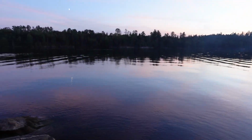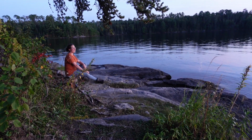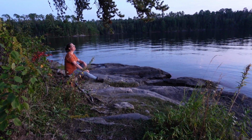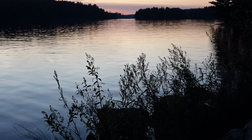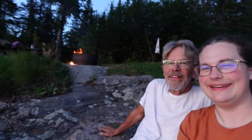It was such a gorgeous sunset, beautiful pink and purple colors, and I love how it's reflected on the water and then with the little waves. It just is so beautiful. What do you think? Oh, it's absolutely. Can you hear the fire crackling too? Yeah, the fire's back there. Oh, there you can see it.